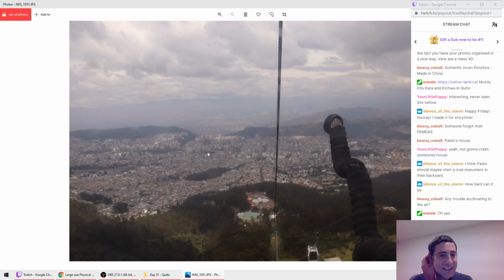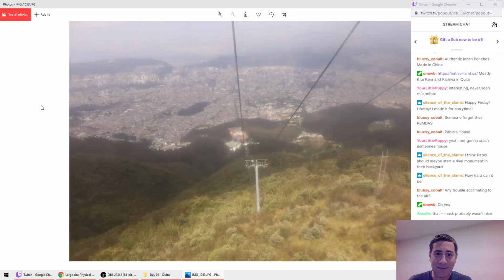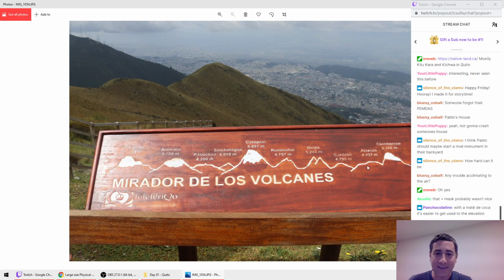But this is the view, and this is why you pay to go up on the cable car, because you get these amazing views of Quito just sitting in the middle of the mountains. So that was really cool to see. And this is going up the hills, going up the hills.